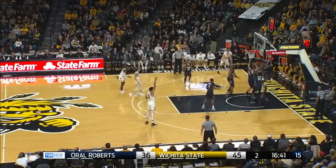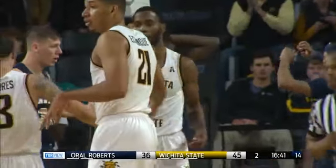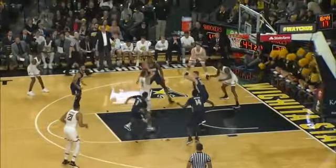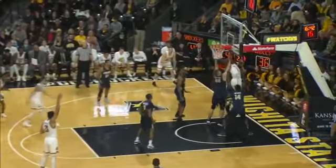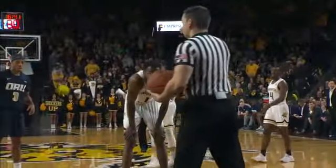Torres to McDuffie. Back to the free throw line. Marcus McDuffie will go. When you penetrate a zone with a pass or with a dribble, and watch, this time it's with the dribble, Ricky Torres shoots right into the middle of the zone. That gives the zone trouble, and he was able to foul McDuffie right in the short corner, who went up strong and drew the foul.